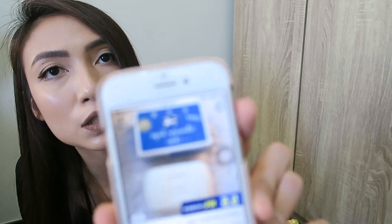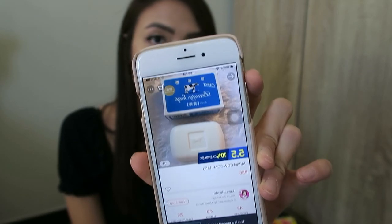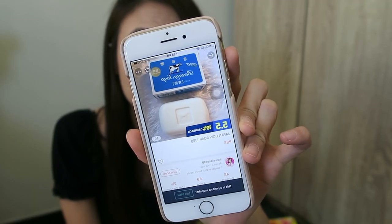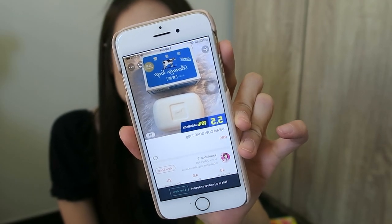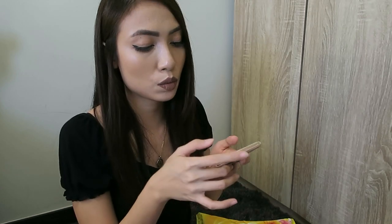I'll just show you. So, bumili din ako ng body soap. Ito yung binibili namin usually sa Japan. Hindi siya nakikita. Yan. It's called Japan Cow Soap. Sobrang bango niya, guys. As in, nakaka-fresh lang yung amoy niya. Tapos, it's so smooth on your skin. Pagkatapos mong maligo, ang soft-soft ng skin mo. So, ayun. Gusto ko siya. Yung Japan Cow Soap pala is 85 pesos.